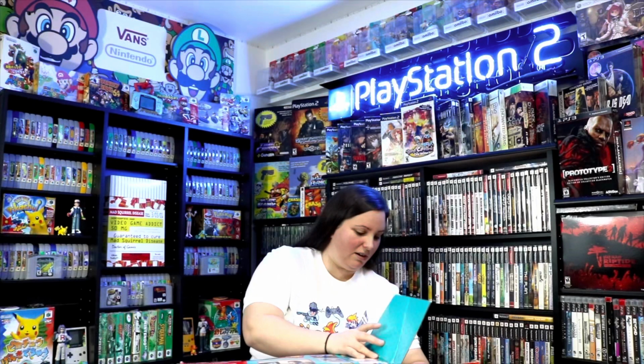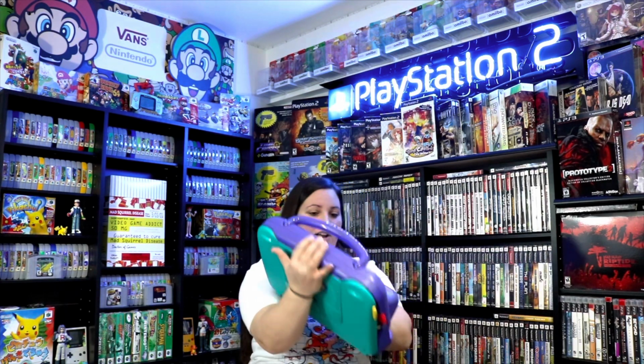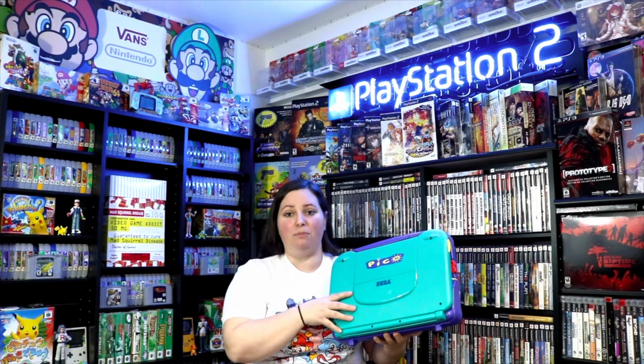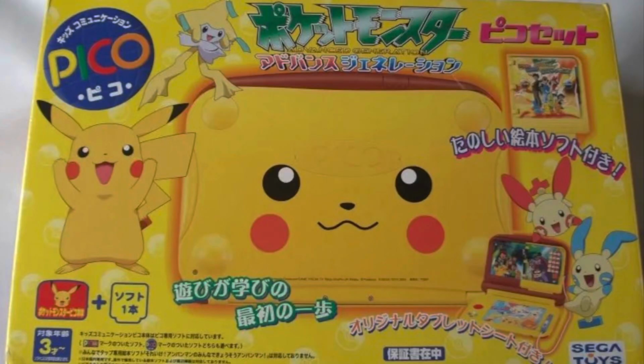When we open this up, we have a few power cables and some wires because you do have to actually hook it up to a TV to use. But this thing looks like one of those early style educational laptops. It's what it actually reminds me of. So of course you have the Sega Pico. They do have different models. They even had a Pokemon, a Pikachu variant over in Japan, which would be awesome to find.